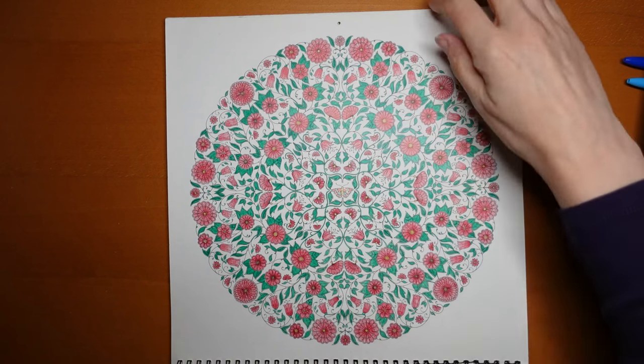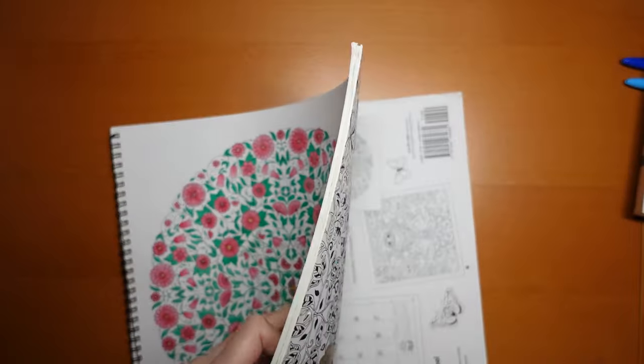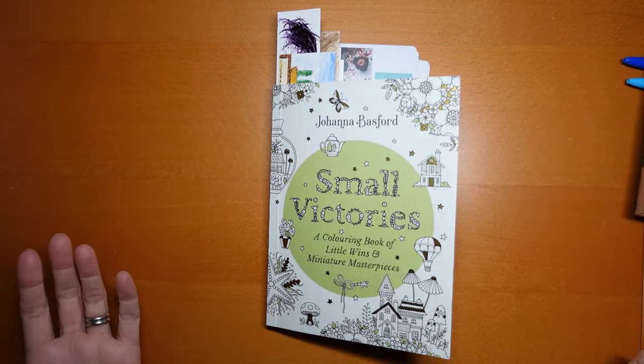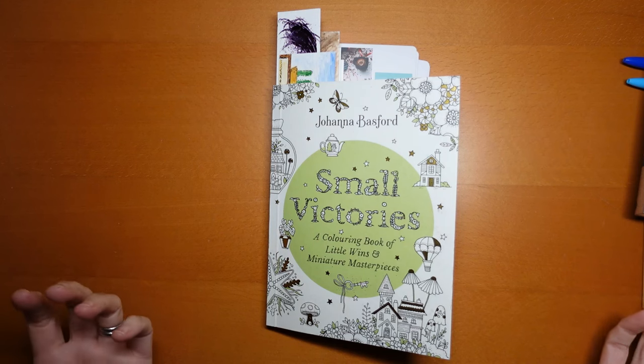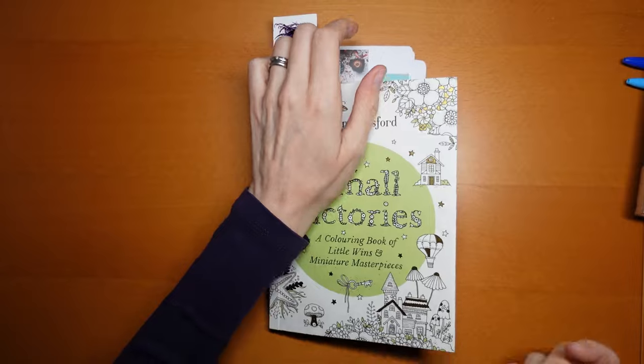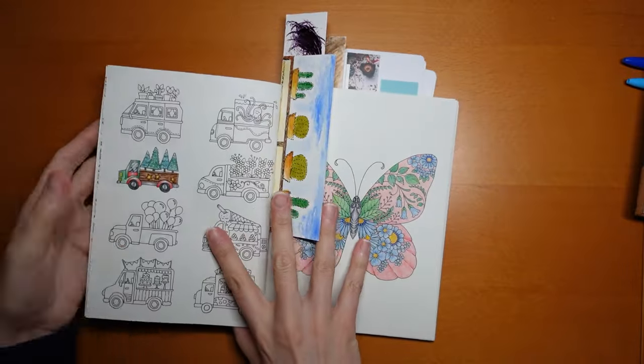I'm not actually going to be setting any colouring goals for 2024. I don't know why, I just decided it wasn't something that I was going to do. Now we have Small Victories. This is a book that I'm very likely to finish in 2024, but I'm not going to set it as a goal. I'm just not up for doing that this time.